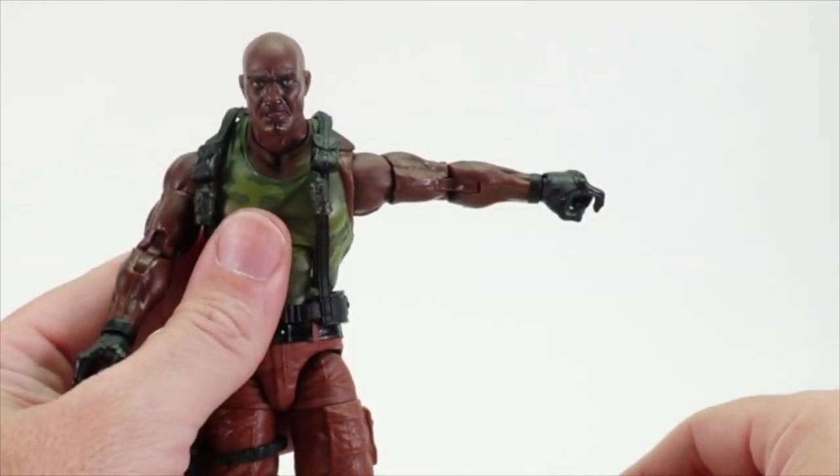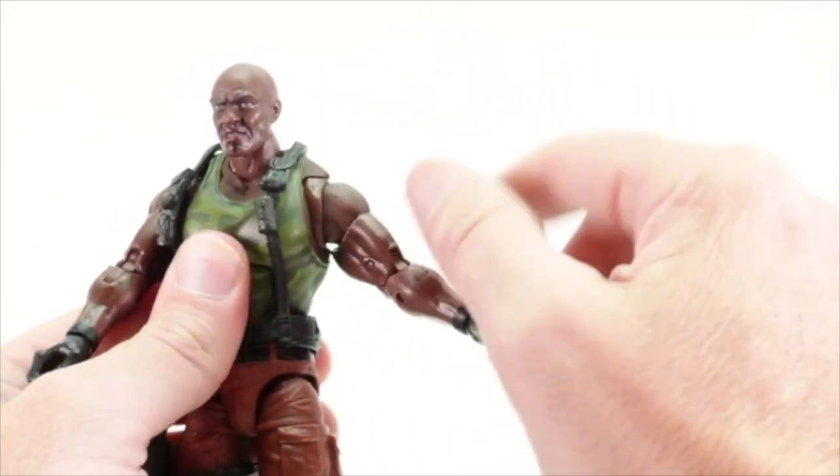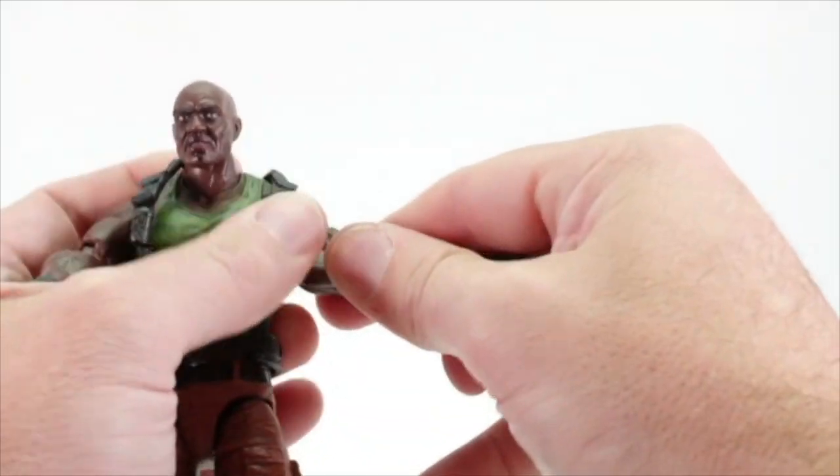He's got that ball hinge joint there on the neck, so you get pretty good head movement. With the arm, you can get the arm out good, and you can rotate the arm all the way around, no problem. You do have that butterfly type joint, so you get a little bit extra movement there. You get a bicep swivel.